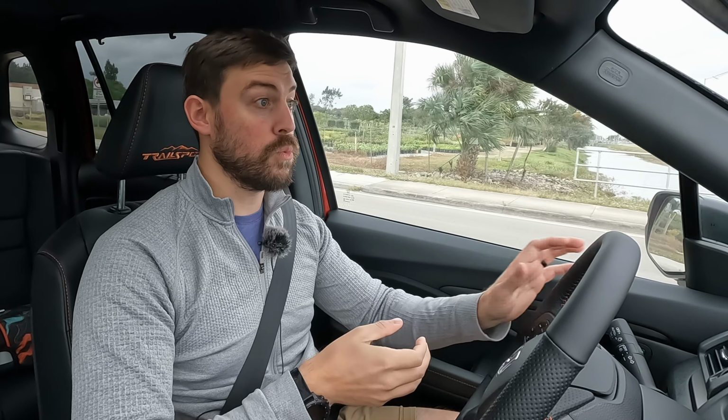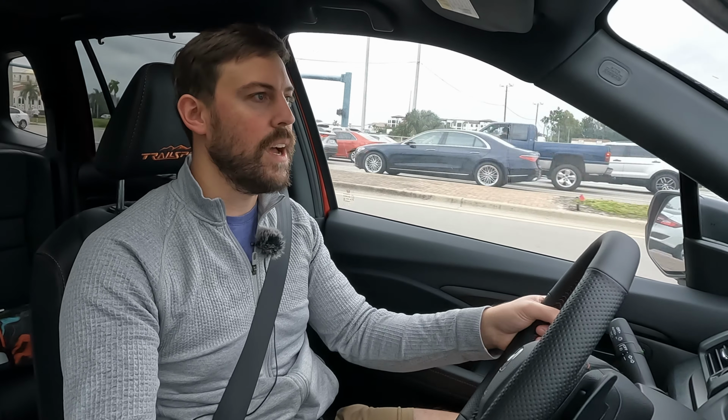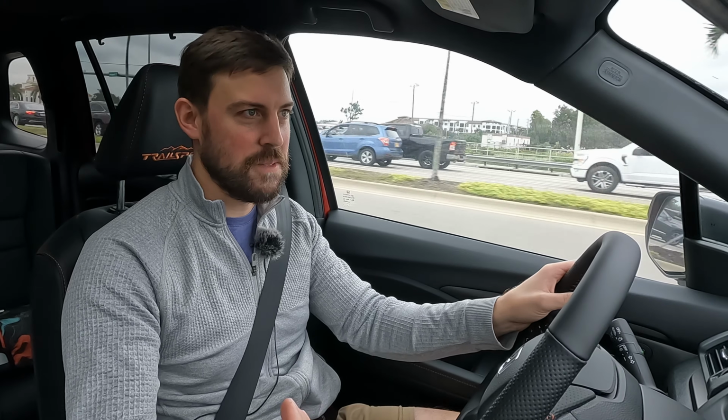It's a very good vehicle. It's not going to impress you in any way other than it's just really refined, it's smooth, and it feels very high quality in here, almost luxury grade, just minus the technology that we see in a lot of luxury vehicles.